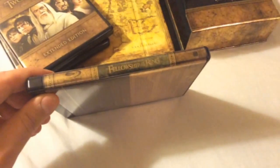Alright, so let's start off with the Fellowship. Really nice case, nice artwork right there. Here's the spine, and here's the back. So like I was saying, you get 4 commentary tracks for each film with the cast and crew. So each film has 5 discs. So basically the movie's on 2 discs on Blu-ray, 1 and 2, because it's a really long film, of course. And so disc 3 starts off the DVD of the bonus features.